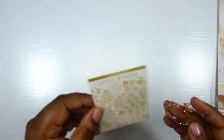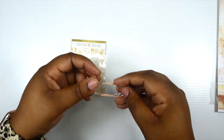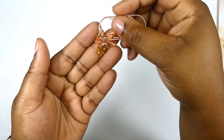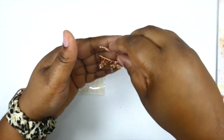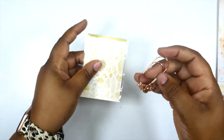Next, I'm pretty sure that this was supposed to be in there. It's not. Whatever. It's cool. So we have this dangle clip, super pretty with that gold leaf there, and our nude colored accoutrements on this rose gold clip. Very pretty. So that is this month's clip. We'll hold off on this.